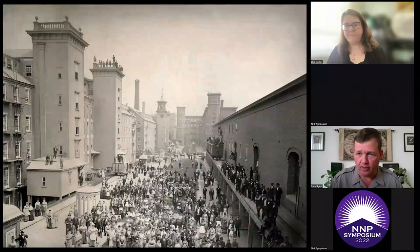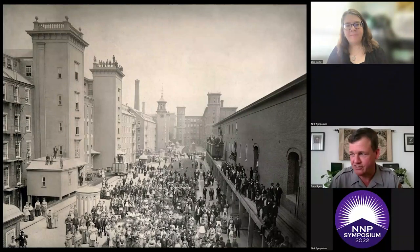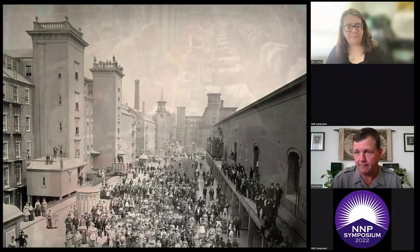Here's a great shot of the courtyard of the Boott Mills with hundreds of the workers gathered out, and the pride that they had in putting themselves on display and taking a photo of being connected to the industrial mill. Many of those workers come from elsewhere as well. So I talked about the immigrants coming earlier and lending their culture to the tremendous diversity of the city. So it's definitely something that we wanted to highlight.